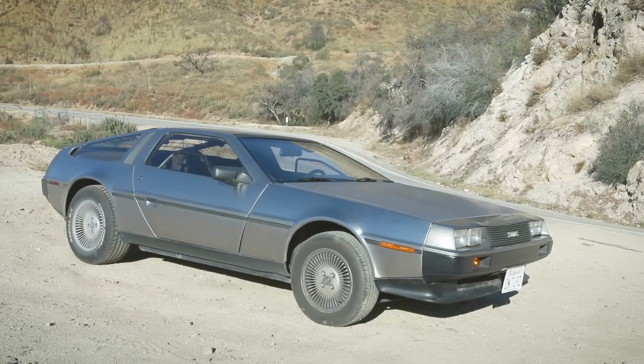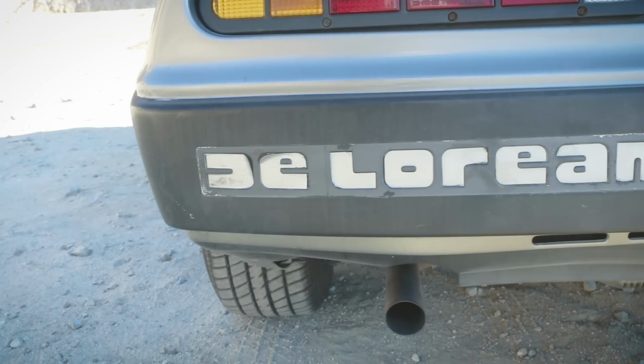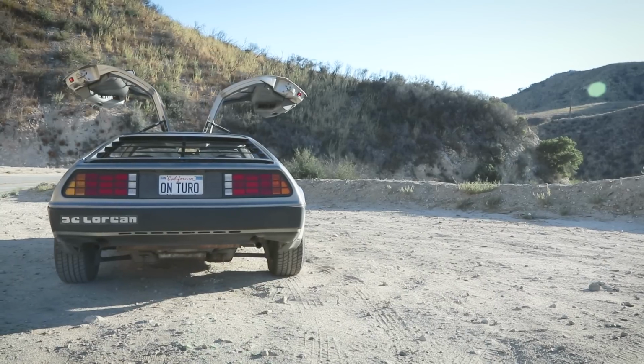I remember capturing my first glimpse of a DeLorean out the side window of my parents' van during a summer vacation when I was about 9 years old. I remember yelling, "DeLorean! DeLorean!" as it passed by. Maybe you have a similar story? I'm incredibly excited to be driving around in a car that sparked my automotive imagination as a kid.